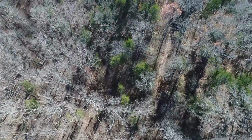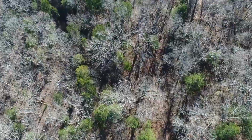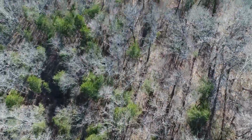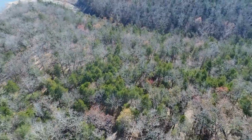So now you can see that trail. That little trail actually is on the extreme east side of the property, and you can follow that directly to a beautiful secluded cove. It's called State Line Cove, right on Bull Shoals Lake. So you've got great access to the water from your property.